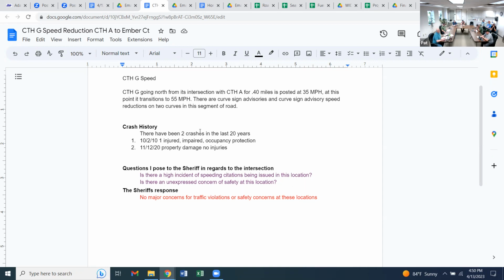There are, as previously mentioned, a few curves in there. The curves do have speed advisories on those. One type of curve sign has an arrow and it's yellow. So be advised, there's a curve coming up. There's another type of sign where we put an advisory speed underneath that. And that exists on one of the curves within this segment of roadway.